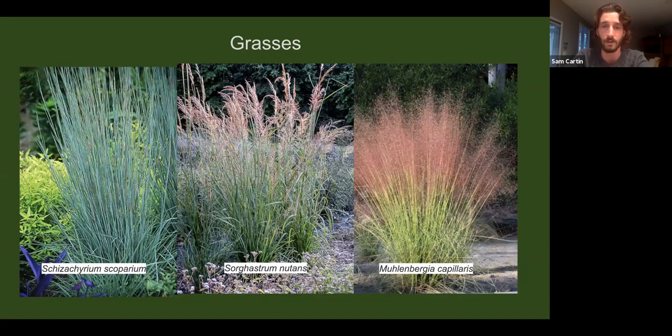In the middle, we have Sorghastrum nutans, Indian grass. That's going to be a little taller, a little more aggressive growing, but also a little less picky than little bluestem. On the right, we have Muhlenbergia capillaris, pink muhly grass. Probably the most visually appealing of all three, the most commonly used in landscaping of all three, and is known for its very stark pink autumnal blooms.